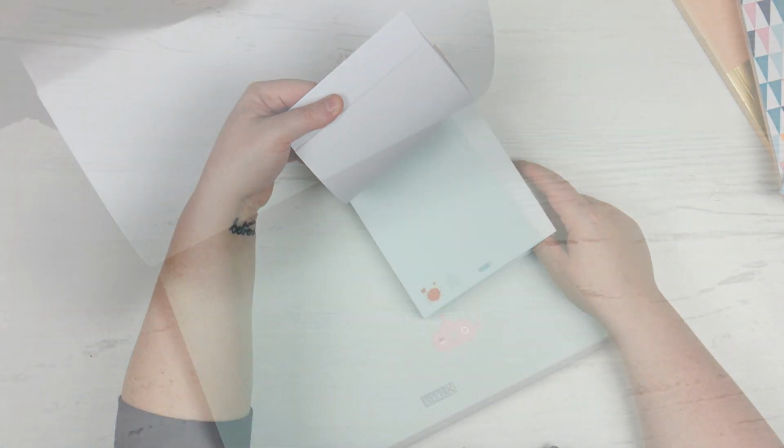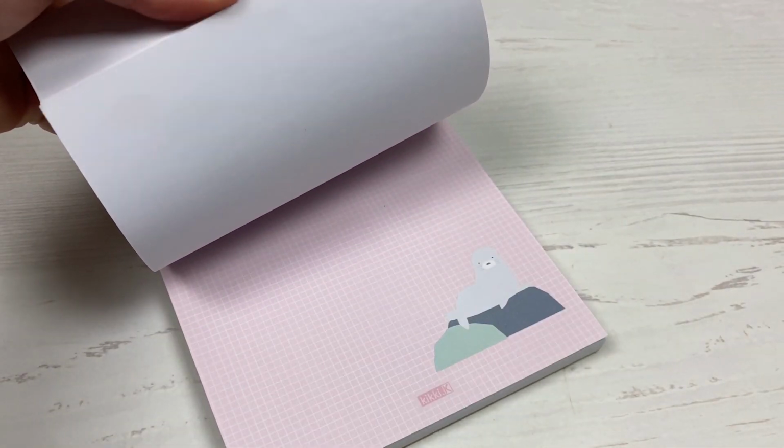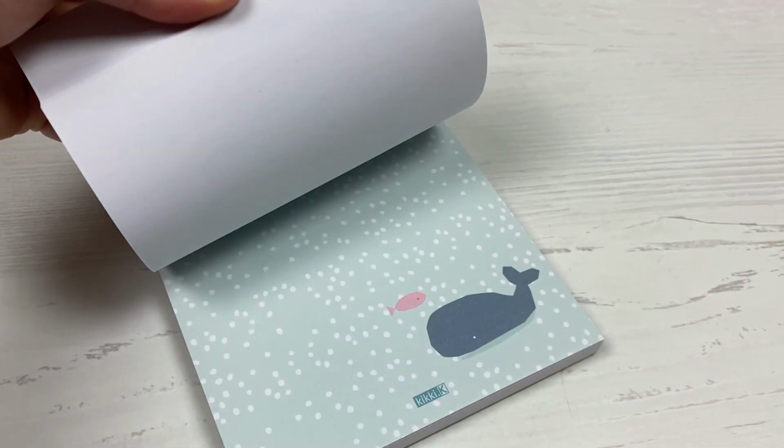I didn't forget I had this collection. I knew I had it. I haven't used it in a long time. And then this doesn't count either because this is a mini notepad. Again, one of those sweet ones.